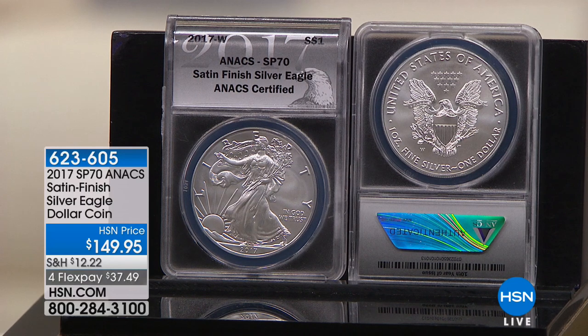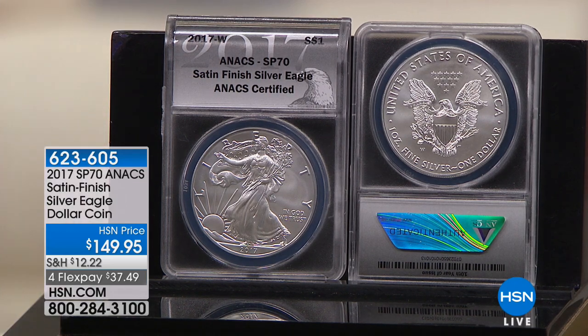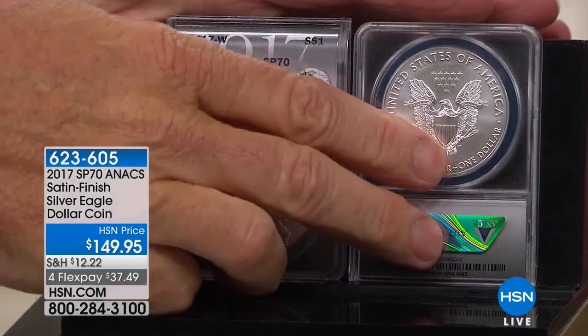That's right. And well, this coin is SP 70. It's not a proof coin. It's a satin finish coin. Okay, satin finish. So it's two different things. Proof's not a condition. It's a method of manufacturing. Okay. So this coin is what's called SP or satin finish. Okay, and the way you determine that.